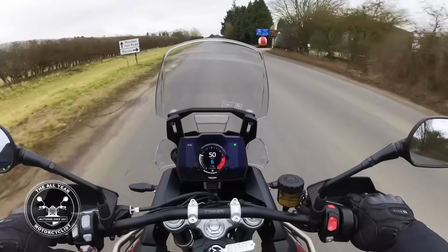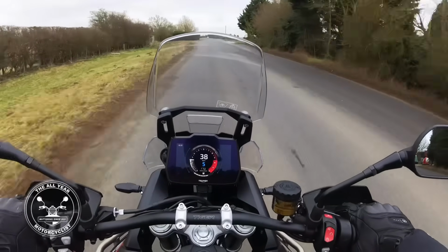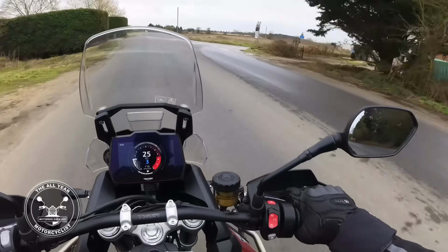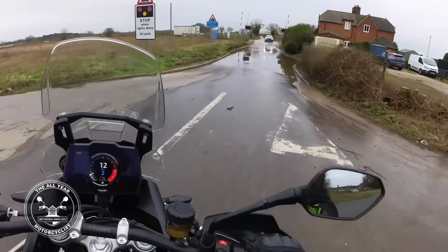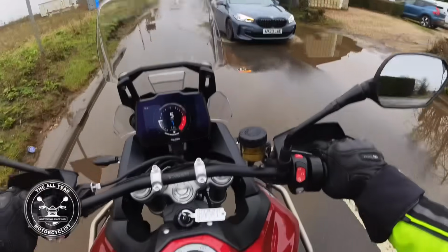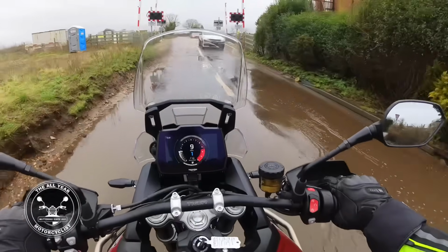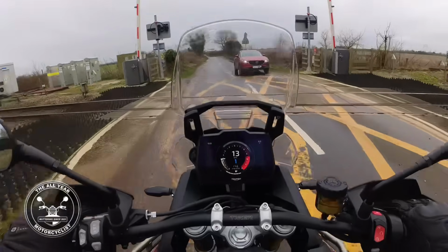What I'll do now is I'll get down here and onto the Suffolk Road. I can't help but use the clutch. It's a habit. Oh, we've got a bit of flooding. Look, and he's just going to drive through and soak me. I think he saw it was a motorbike. They're normally not that courteous, are they?